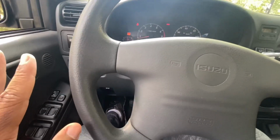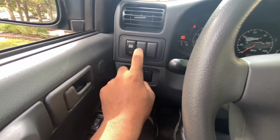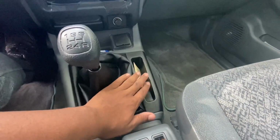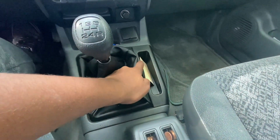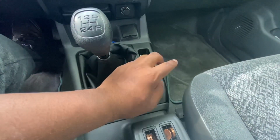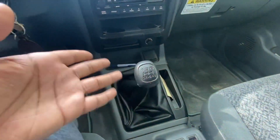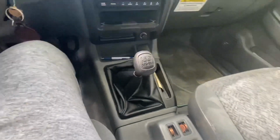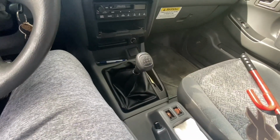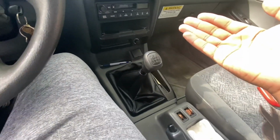See here, normally, if this was a four-wheel drive one, the four-wheel drive button would be here or here to activate it. And then the transfer case lever would be here to switch from high to low. That's what it should be. But since this is a two-wheel drive, this is all you get. I don't know why you'd get a two-wheel drive. I'd get a four-wheel drive. But this wasn't his primary vehicle, and it's still not. So, that's why, I guess.